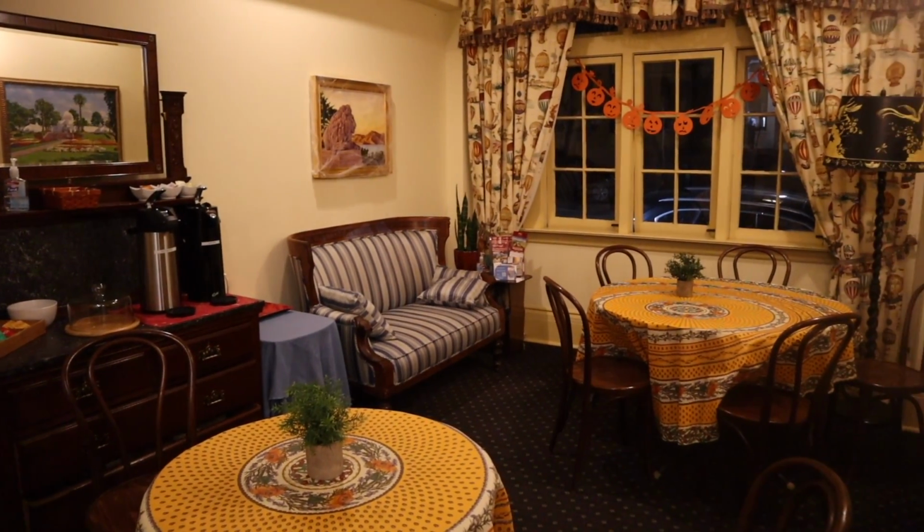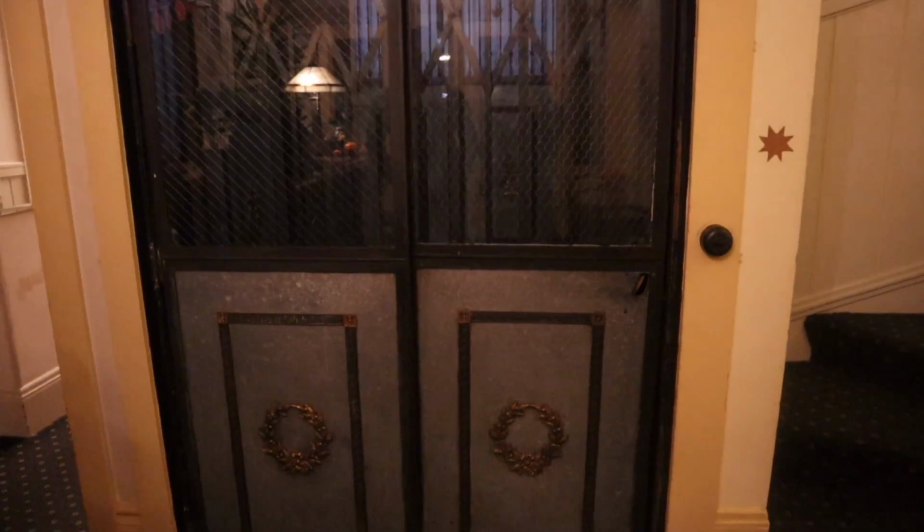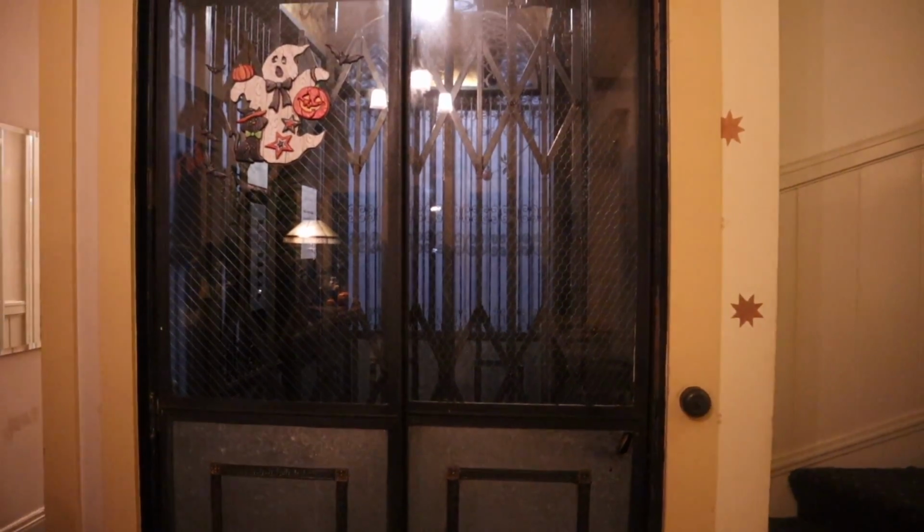After checking in, we were immediately impressed by how much character the hotel had with its quaint lobby area and vintage elevator.